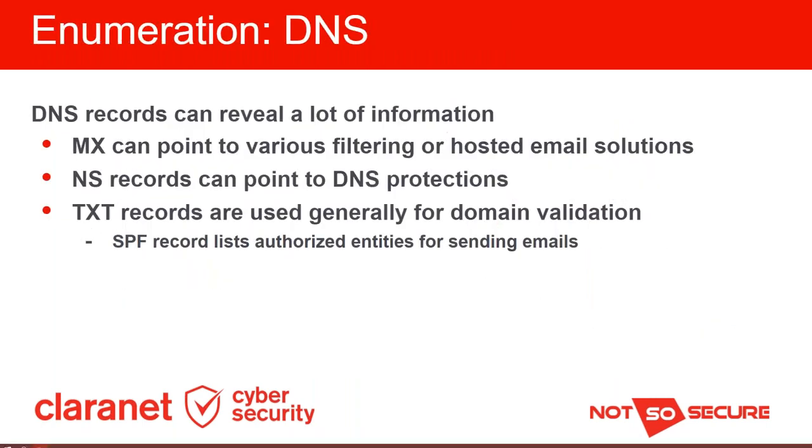Now, DNS is going to be really useful for us. Of course, MX records will point to our mail server, but in a cloud context, this would reveal the consumption of some cloud email service. The same applies to NS records, except for DNS providers. TXT records are the most useful since they're typically used for domain validation.